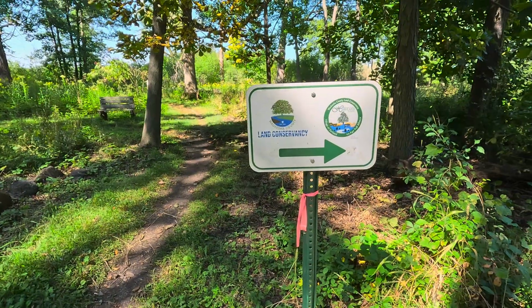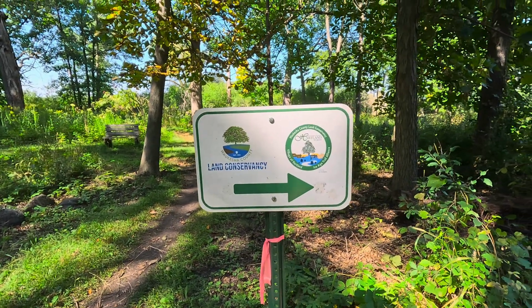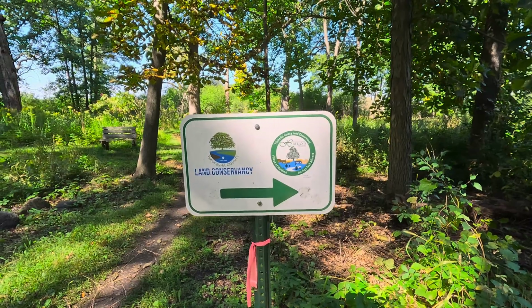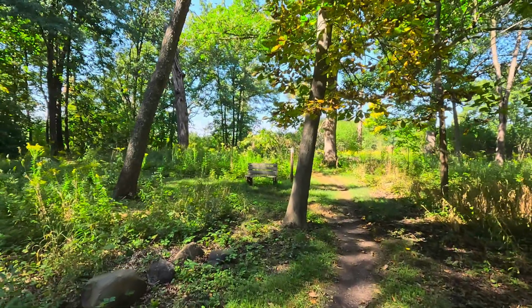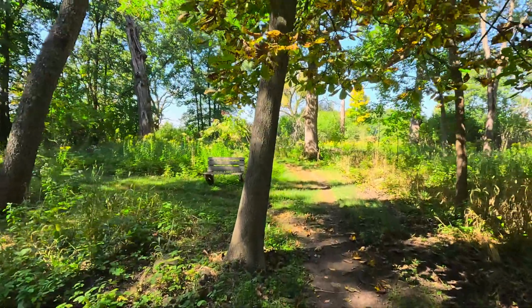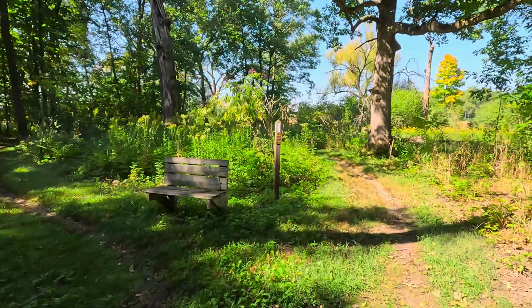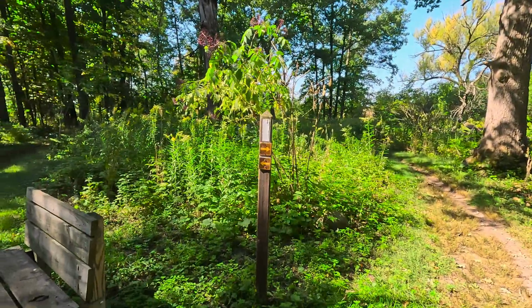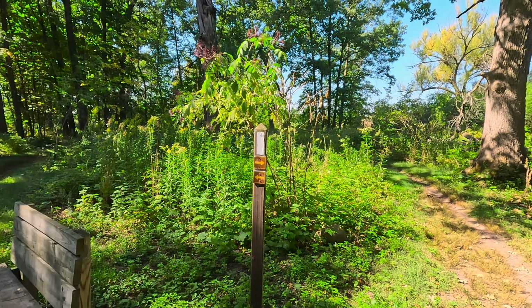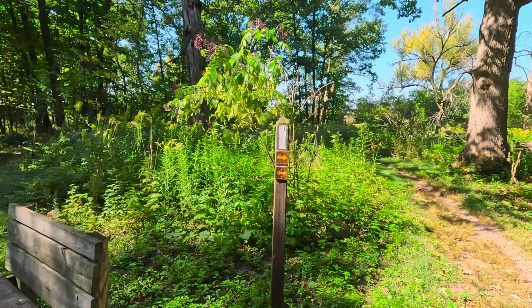All right, we did find a land conservancy off to the right here. On our way back, we'll probably run down this trail and see what it is. The trail we want is straight ahead. And this is where it splits off. I can go either left or right. Why don't we go left today? It does have white blazes on it, so you have blazes to follow.